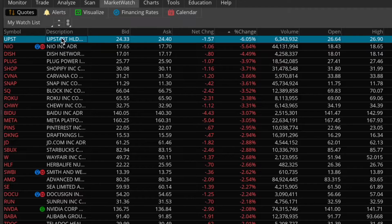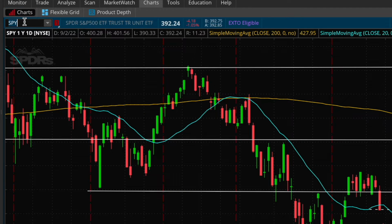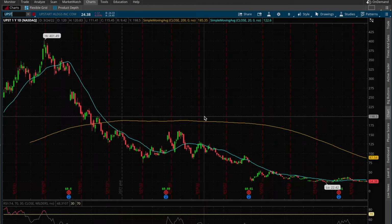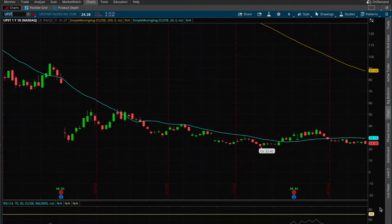And so next we'll go to the charts and take a look at the actual Upstart charts. So UPST, and then we'll go ahead and zoom in here a little bit. And here we can see this stock is pretty much stuck in a sideways consolidation pattern and has been so for quite a few months at this point. So a possible trade I would probably make on this stock would be a bullish skewed strangle, right?